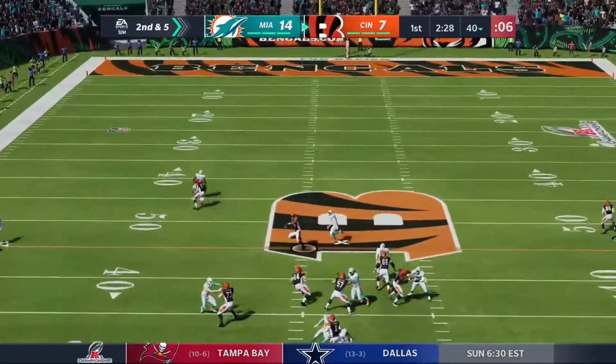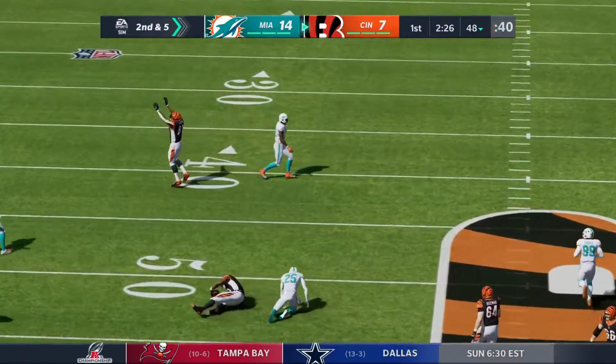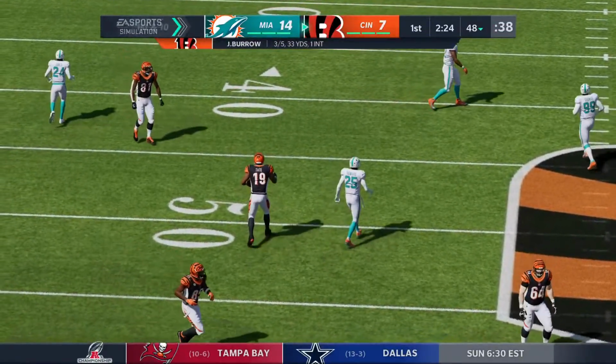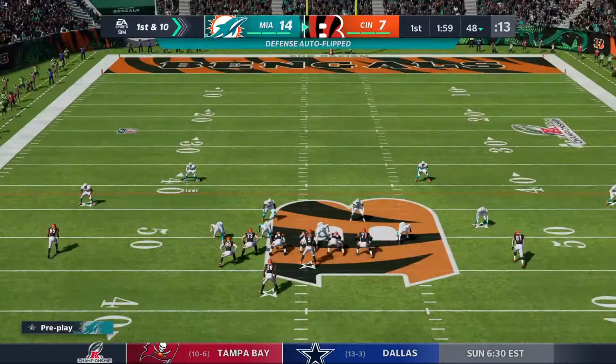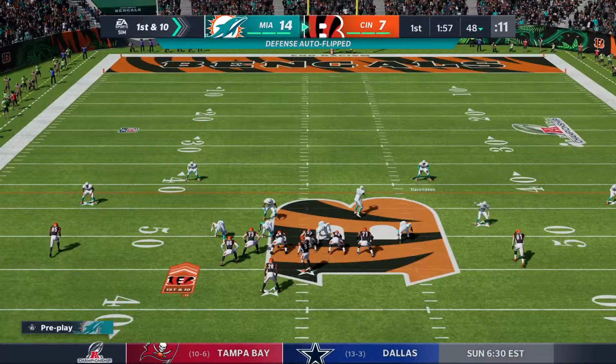From the shotgun, Joe Burrow. Over the middle, complete to Tate. And he'll get it out a couple yards shy of midfield at the 48. 2nd catch of this AFC title game, but he's got a 1st down.